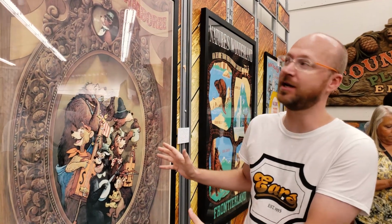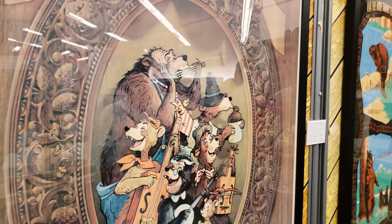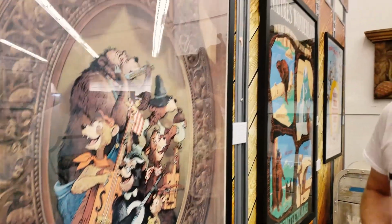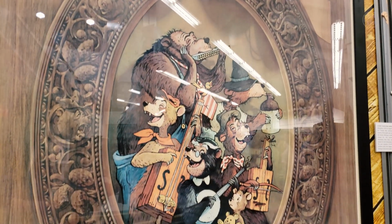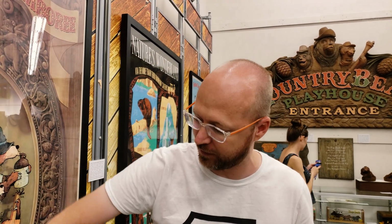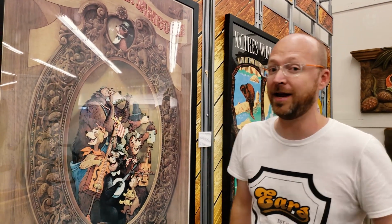Alright, we're here in the Frontierland area of the exhibit. There's this whole wall of attraction posters. My favorite poster here is the Country Bear Jamboree poster. Partly because it's nostalgic, you know, we miss the Jamboree and we wish it was still around. But also, just look at this amazing artwork. Mark Davis had a big influence on this. He helped design this concept, and I just love it. I love the cartoon characters in the middle, and then this wood carving that they've painted around the outside. Perfect, perfect. If I had money, I would bid on this.